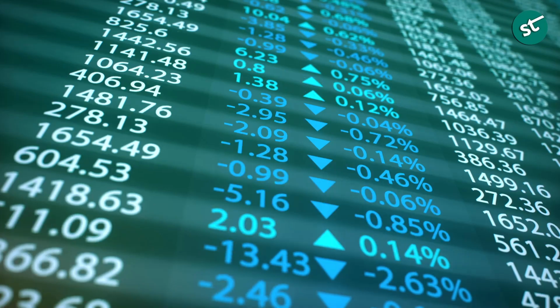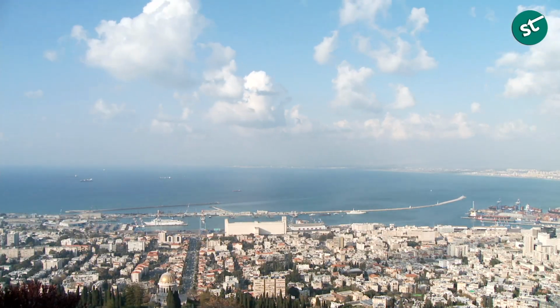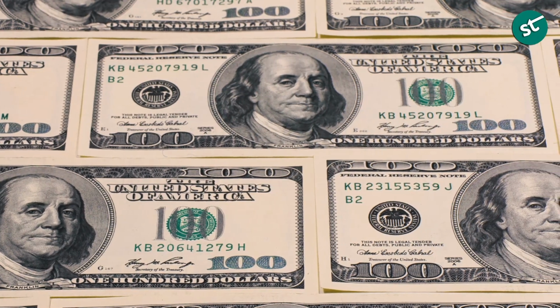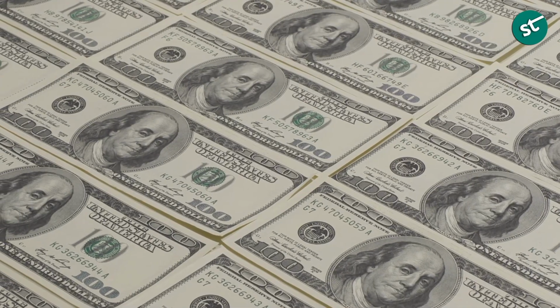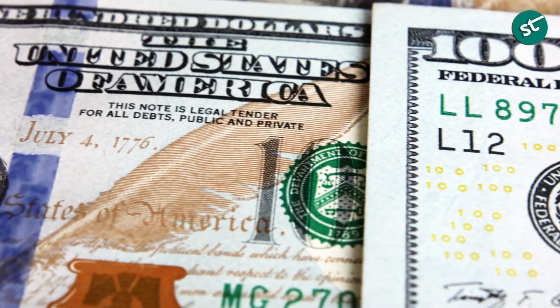Lastly, keep in mind that bull markets don't last forever. So, it's important to be prepared for a potential downturn and have a plan in place. Consider setting aside cash reserves or investing in more defensive sectors that may be less affected by market fluctuations. And always remember to keep a level head and not let emotions drive your investment decisions.